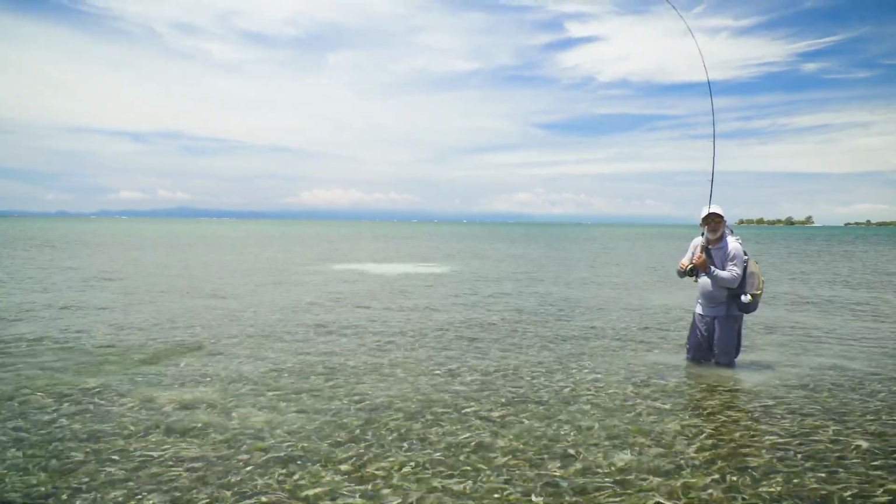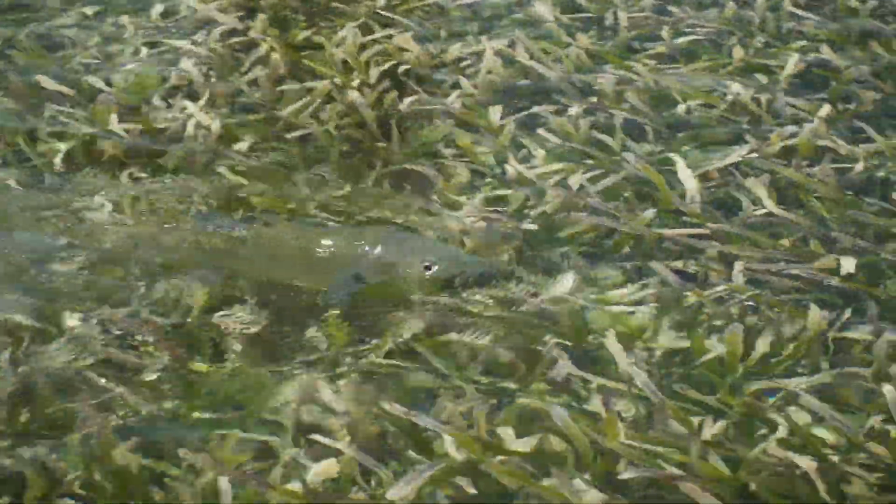I just love bonefish. That's a nice fish. Wow.